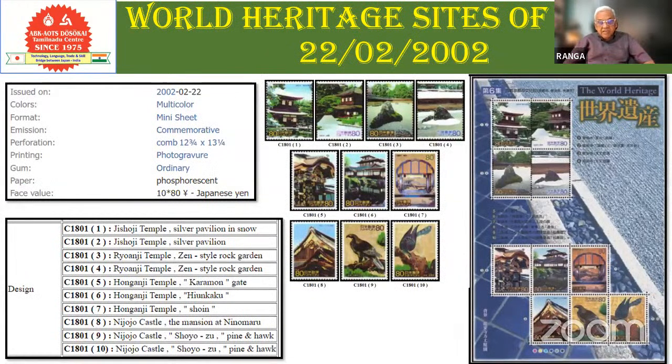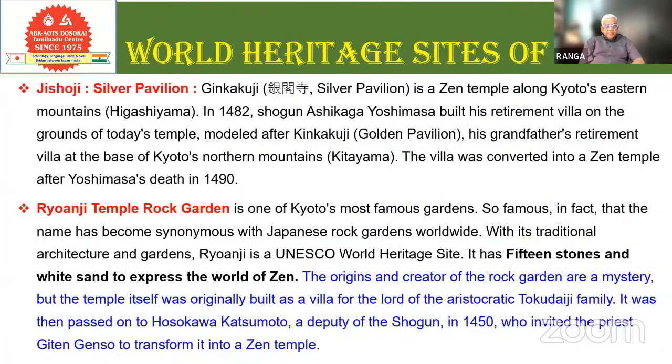Then we have the World Heritage Sites of Kyoto. That's again a second series, the earlier one having been in 2001. This one started on February 22nd, 2002. And again you can see there are 10 stamps in this also. The technical details of the site and the details of what it contains are there. We'll talk about the details down below.